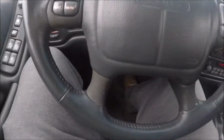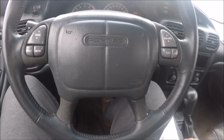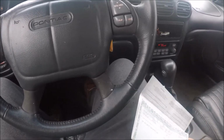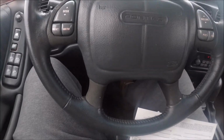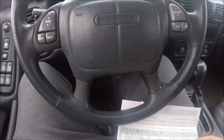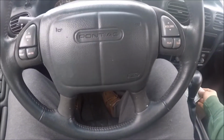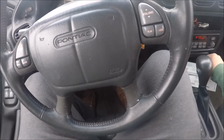I got the title right here. I'm gonna put the title in my name here. And it's a 2000 Pontiac. I may have said a different year, GTP, bought from a mechanic shop. It was his mechanic shop. Well, his dad's, he works there.